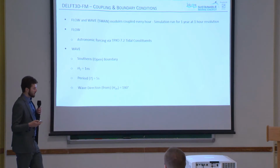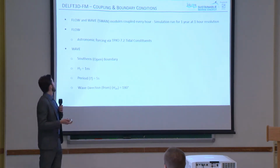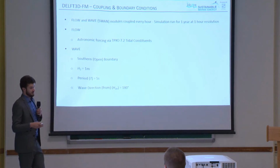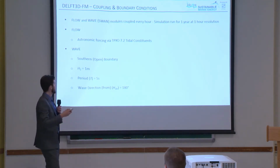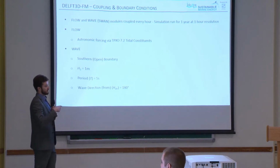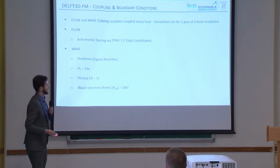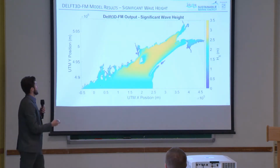So I coupled 2 aspects of the Delft 3D software suite, so that's flow and wave. Flow was astronomically forced by the aforementioned constituents, and wave was forced by the wind data and designating a reasonable open boundary along the bottom. So the results of which are that.